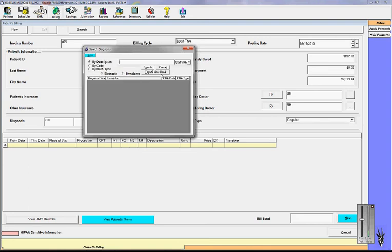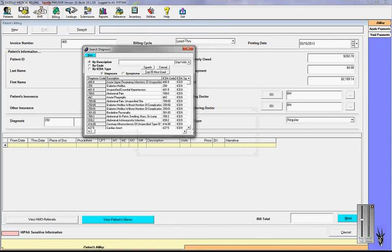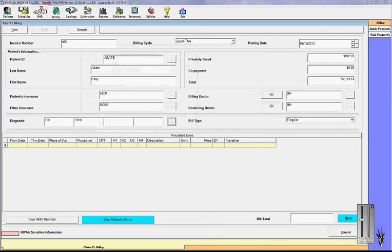Or you can take a look at the top 25 or search by name, description, or code, or by ICD-9 or 10 type. Okay. And now Medicare is just taking the ICD-9s. So we'll do the top most used 25. Let's go abdominal pain.